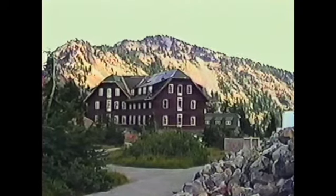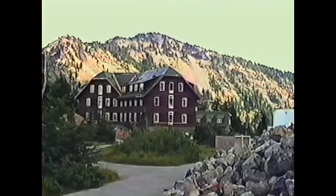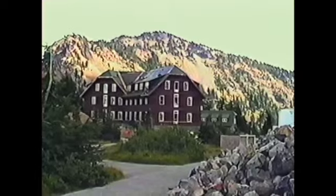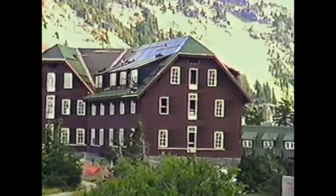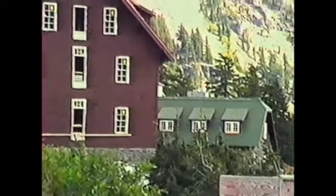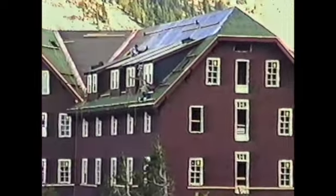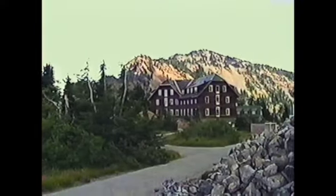Now there's Crater Lake Lodge, which is blocked off right now. They condemned it. The gal at the visitor center said they'd reopen it in '95. We stayed there in 1969, and it was all fogged in and we couldn't see a thing. But I remember it vividly. You can see they're rebuilding it there. And we were this close to the view.